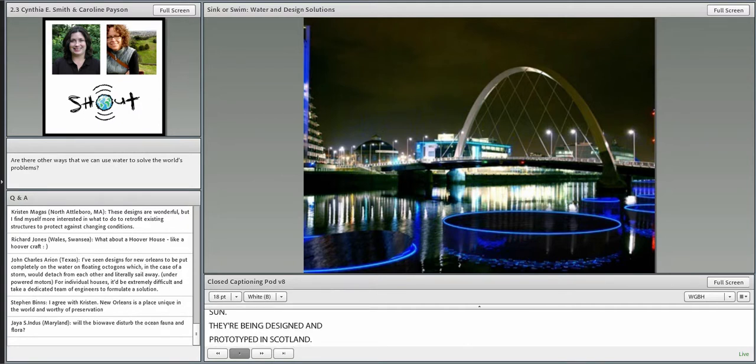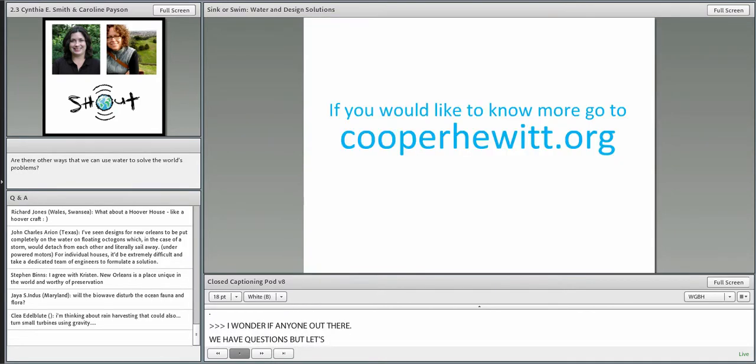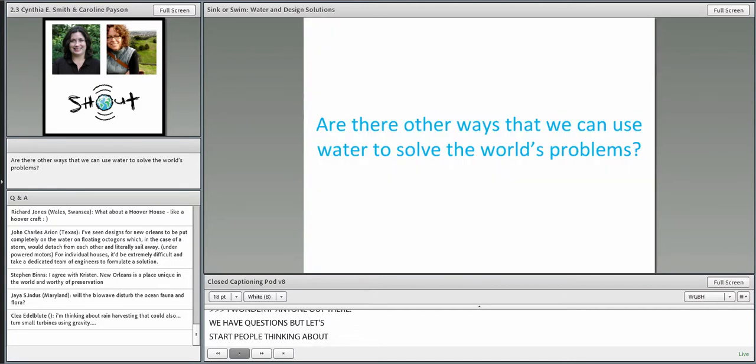I'm wondering if anybody out there, oh, we do have some questions too, but why don't we start people thinking about other ways that people might use water to solve problems? We had one suggestion about using rain harvesting that could also turn small turbines using gravity. Mm-hmm. That's a great idea. There is a lot of force in falling water.